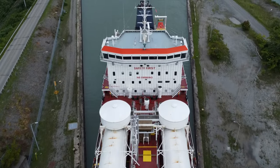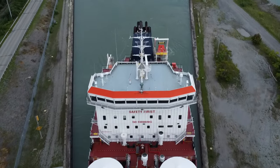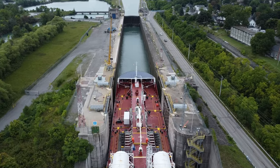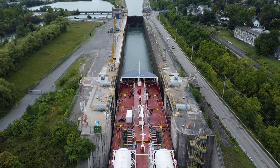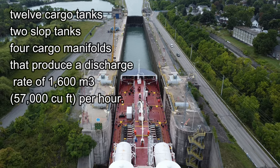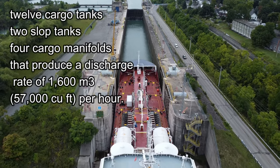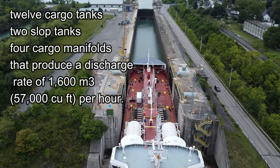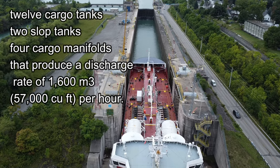A few other things to note, it drives one controllable pitch propeller, a bow thruster, a stern thruster, and Desgagnés has a maximum speed of 14 knots. It also has 12 cargo tanks, 2 slop tanks, and 4 cargo manifolds that produce a discharge rate of 1,600 cubic meters per hour.